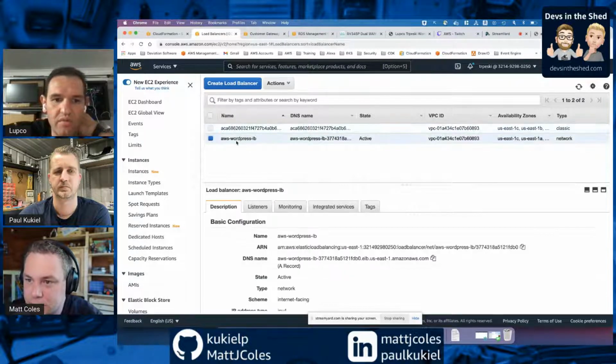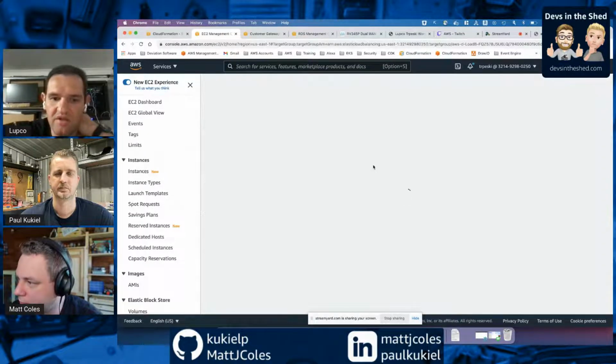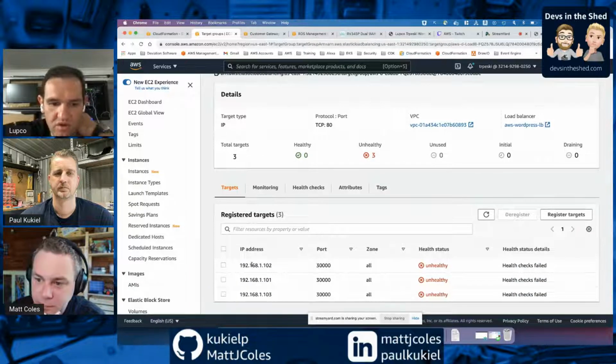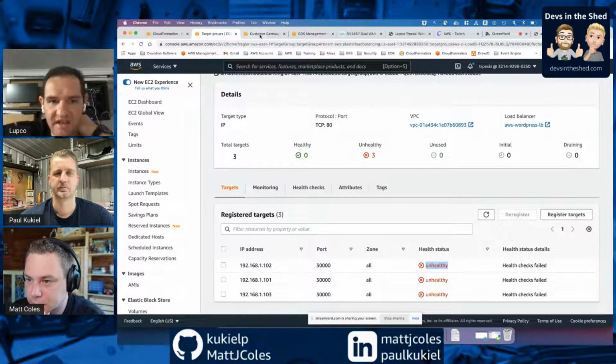And then if I look at the WordPress load balancer, which is a network load balancer, it still runs on AWS with elastic interfaces that are assigned out of the VPC. But instead of forwarding to local machines, it's forwarding to IP targets. Those targets forward back to the IP addresses of my Raspberry Pi. And they're all showing up as unhealthy because that VPN tunnel is down right now. But if the VPN tunnel was up, they should be healthy.